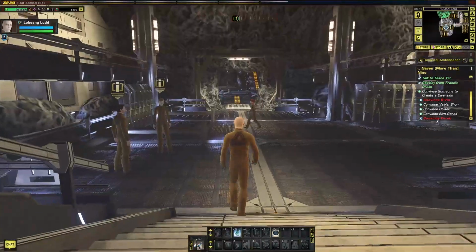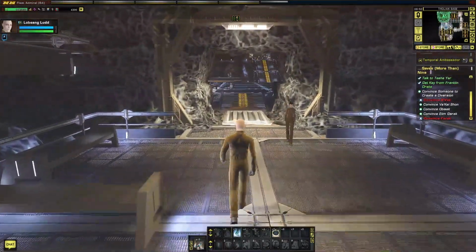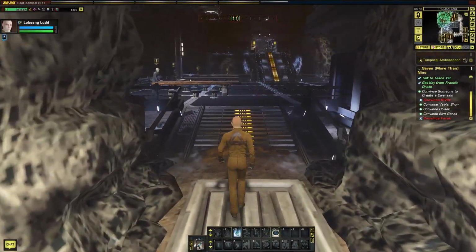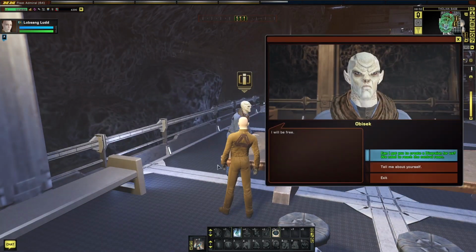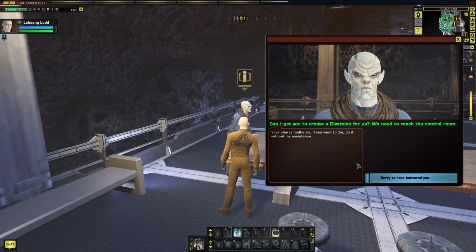Let's try the Cardassians now. They are sneaky and conniving enough. Well, the Cardassian and the Reman. They're both conniving enough to be good for a distraction. I will be free. Then help us to be free. Can you create a diversion for us so we can make us all free? Your plan is foolhardy. If you want to die, do it without my assistance. Sorry to have bothered you, but we thought you wanted to be free. Clearly you want to be under the yoke of the Tholians some more and just talk a big game.